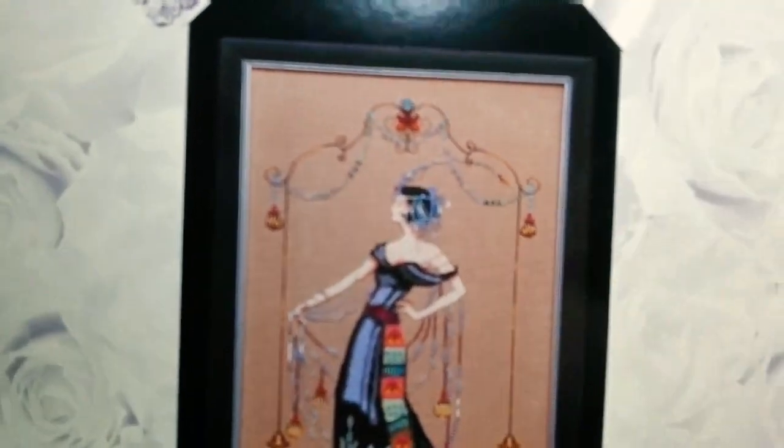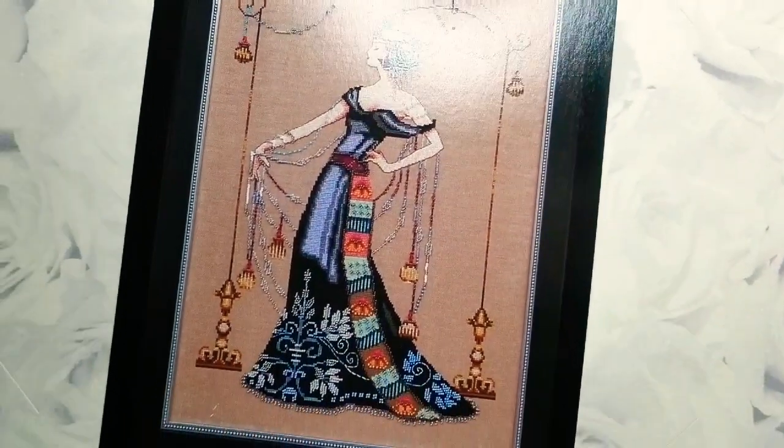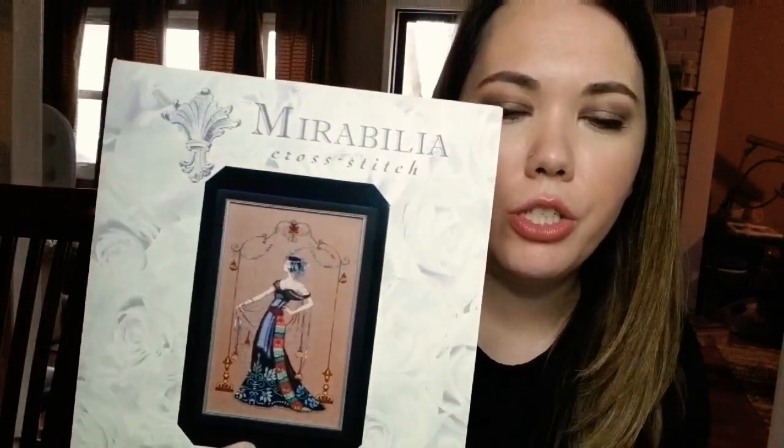I think she's so pretty. Even my husband's like, oh, I really like her. And that great headpiece she has, I think she's so pretty. She's going to be gorgeous when she's done. So I would like to start her sooner rather than later, so hopefully she's in.